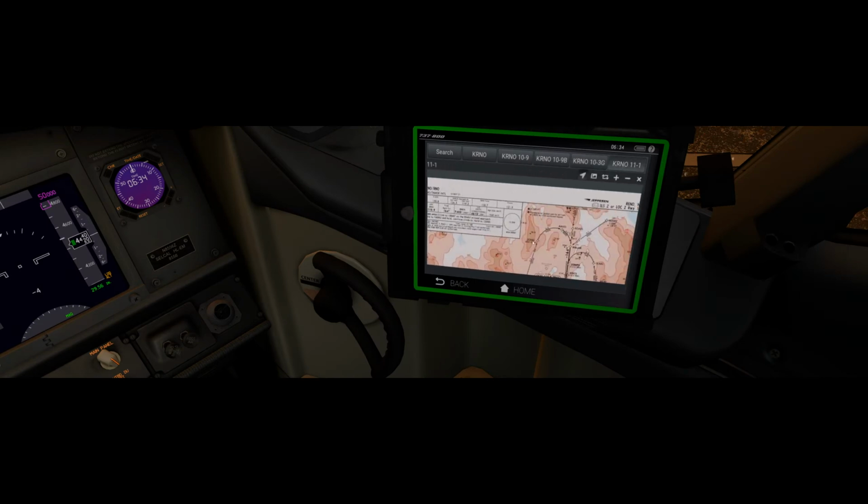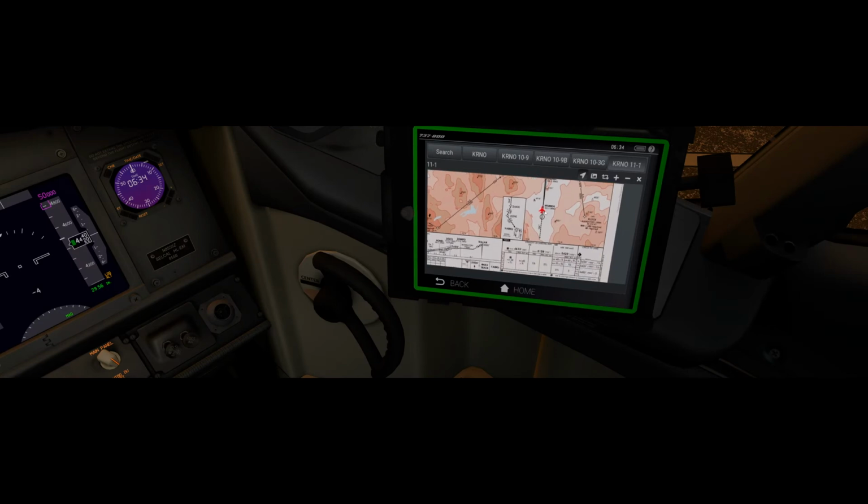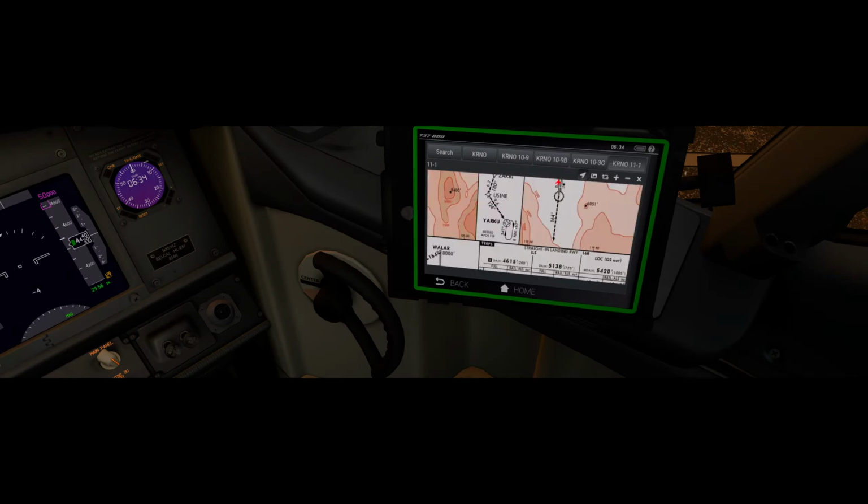If we need to come back for any reason, we just solve the problem, since it's also IFR condition and IMC condition. We're going to go to Zachby and then Yarku, hold over Yarku, and then come back for an ILS 16 right.